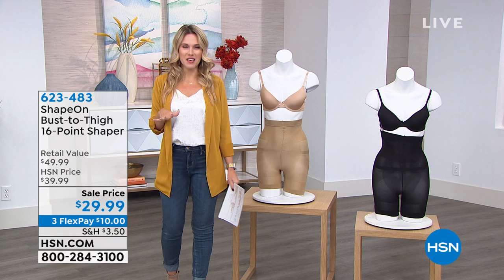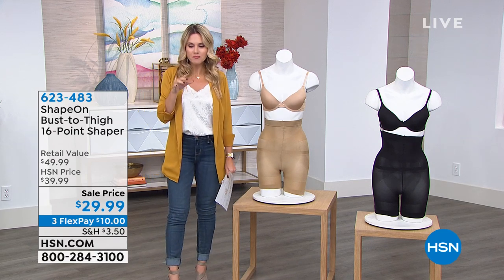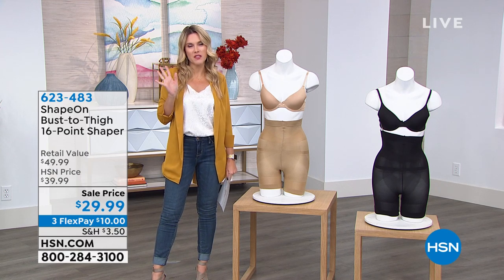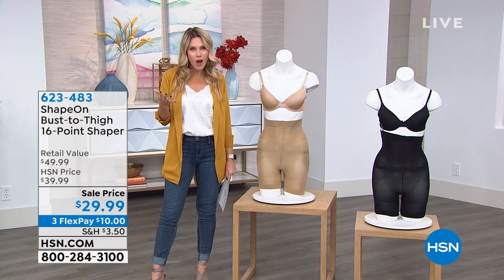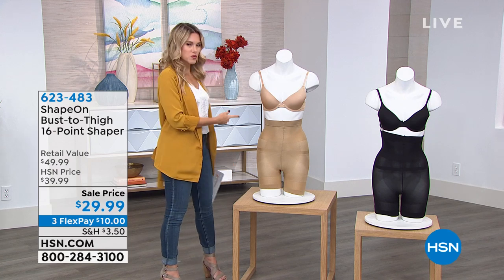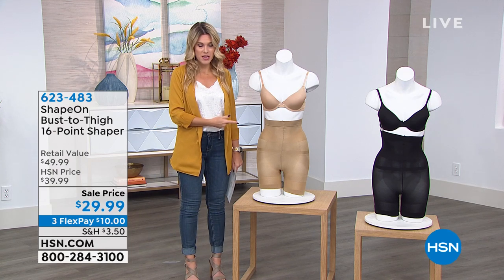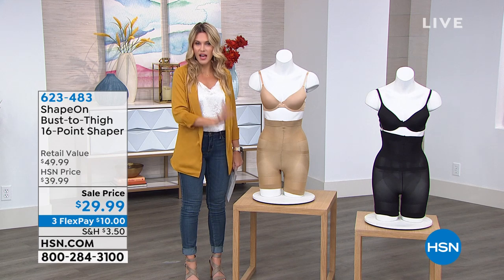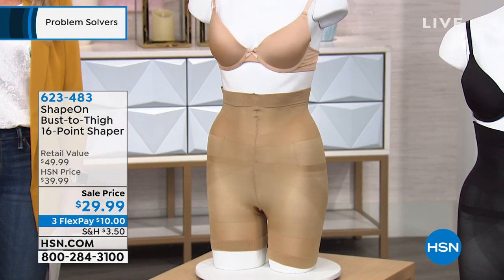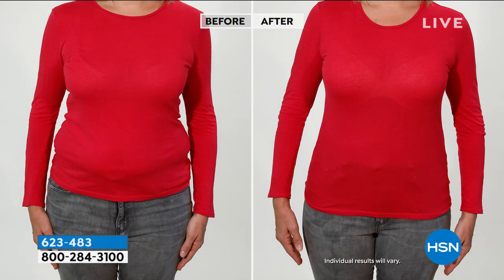But shapewear is something that I want to dispel some kind of myth. People think that shapewear should be something that you can't wear because it's uncomfortable, or that it's not gonna fix a problem, or maybe because it's just for a special occasion. So what's really cool is we have something called Shape On, and this is actually a bust to thigh shaper that has 16 points of shaping. So it's gonna think of all the areas of your body that you need that smoothing and that comfort, and really just kind of holding you in and making you look your very best.